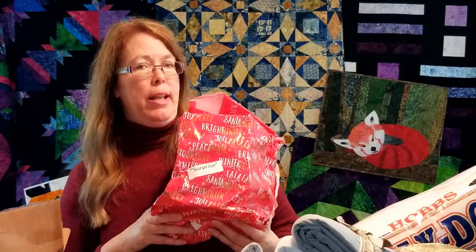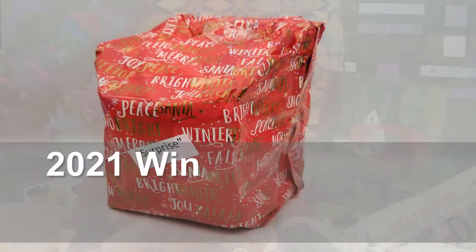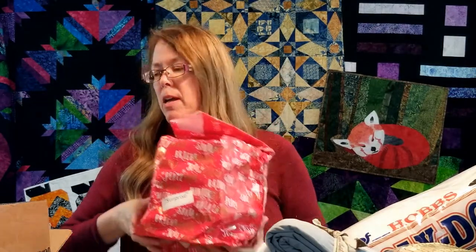I can't show you what's in this, however, because this is from the winter 2021 collection, which will be arriving in stores in late April, May. So during May, the Island Batik Ambassadors will have a blog hop where we will feature quilts that we make with our particular surprise collection. So you'll have to stay tuned for that to see it revealed.